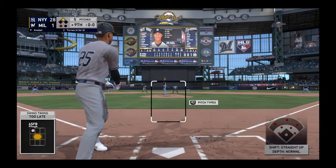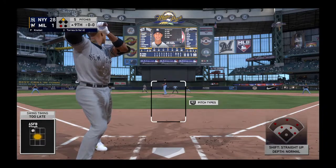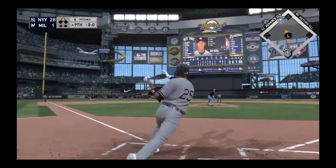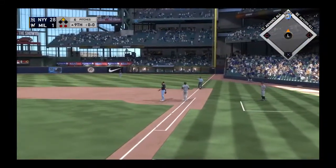Standing in, Torres. Another RBI spot for him. He's already got 3 in the game. He's set, and the pitch. Hit to third. Moustakas has it. And there's out number 2.